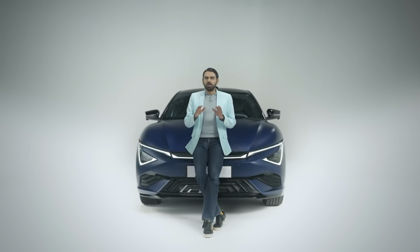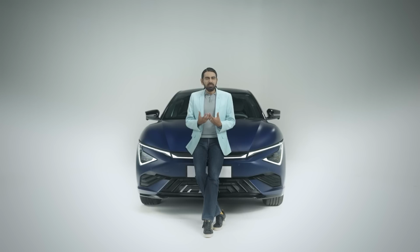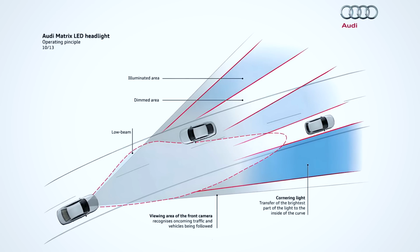Now let's be honest, when you talk about LED daytime running lights, you got to give credit to Audi for really starting that trend. And Audi as a brand has really taken this to a whole new level now with matrix LEDs as far as headlamp assembly and clusters go.